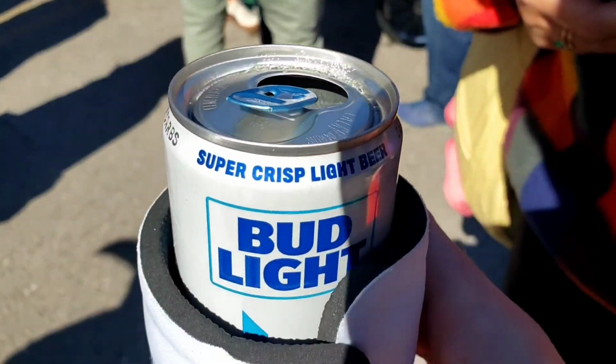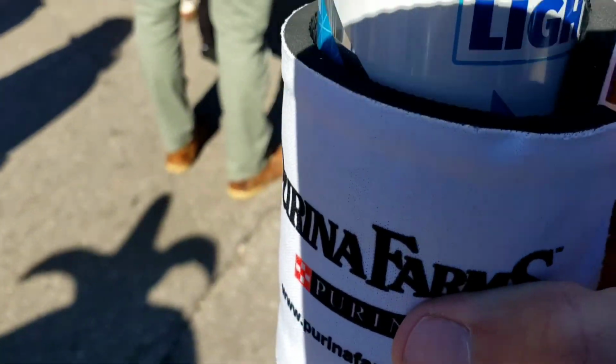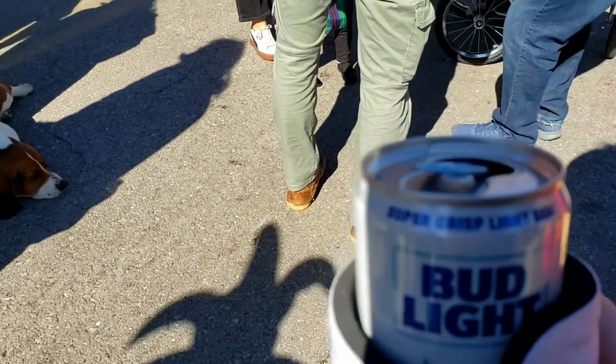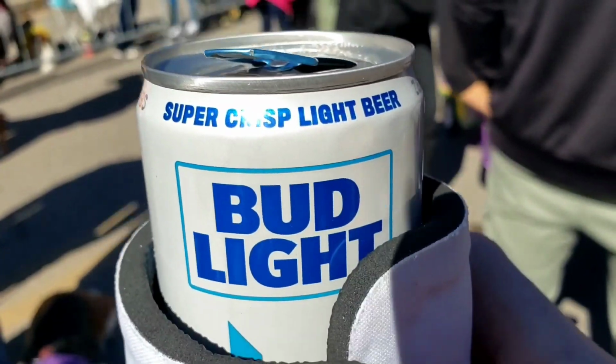So my drink of choice for the day was Bud Light Next, the new zero carb Bud Light beer. And well, I gotta say, if you're a fan of carbonated water, I guess you'll love Bud Light Next.